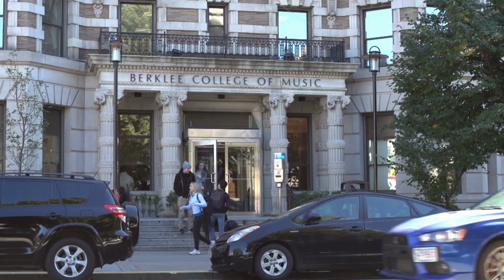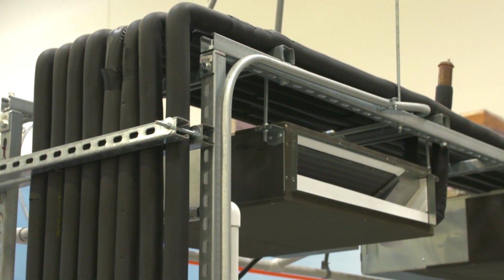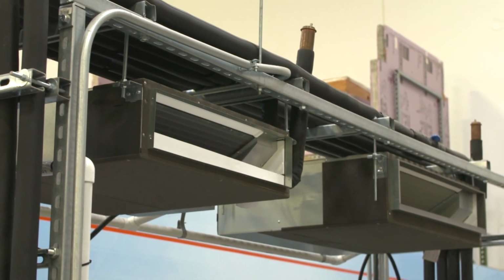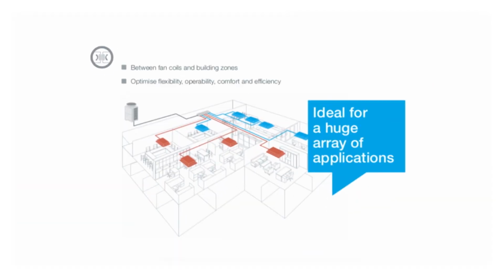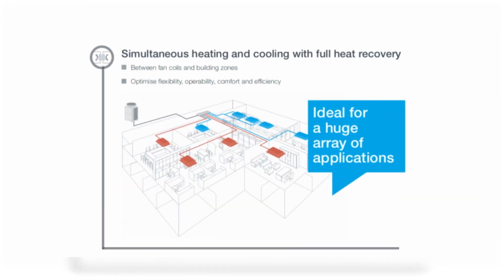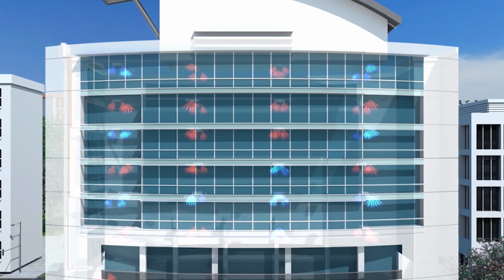Berklee College of Music likes the advantages of VRF. And hybrid VRF works extremely well in their dorm rooms due to the flexibility and safety of the product. Mitsubishi's hybrid VRF, at its highest evolutionary state, is a standard of excellence, not just in the US, but worldwide. And hybrid VRF offers simultaneous heating and cooling with full heat recovery, ideal for a huge array of applications and commercial environments. Hybrid VRF is specifically designed for spaces where quiet, energy-efficient, simultaneous heating and cooling is valued.